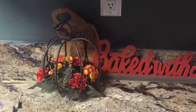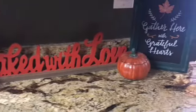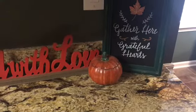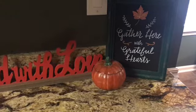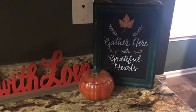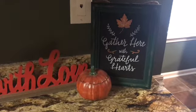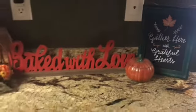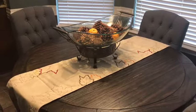That was my grandmother's before she passed away. And the little ceramic pumpkin was also my grandmother's. She loved to decorate for this season, and I just love having her things around me. So this piece right here, Gather Here with Grateful Hearts, is a little framed decor piece that I got from Hobby Lobby also last season.